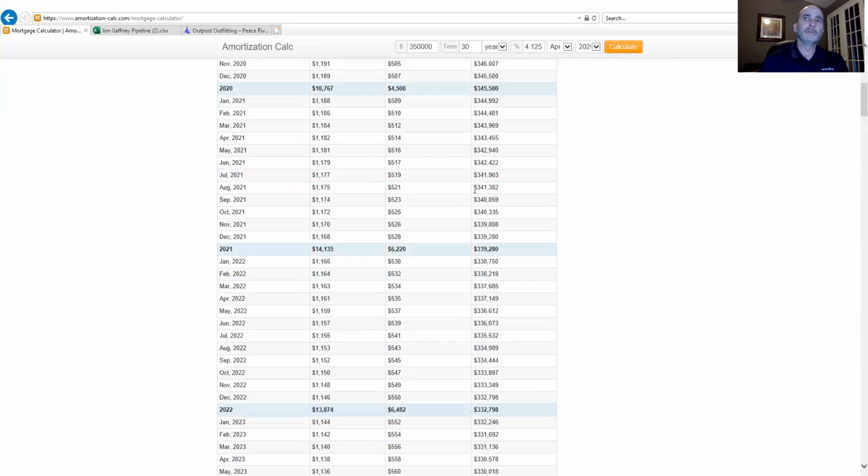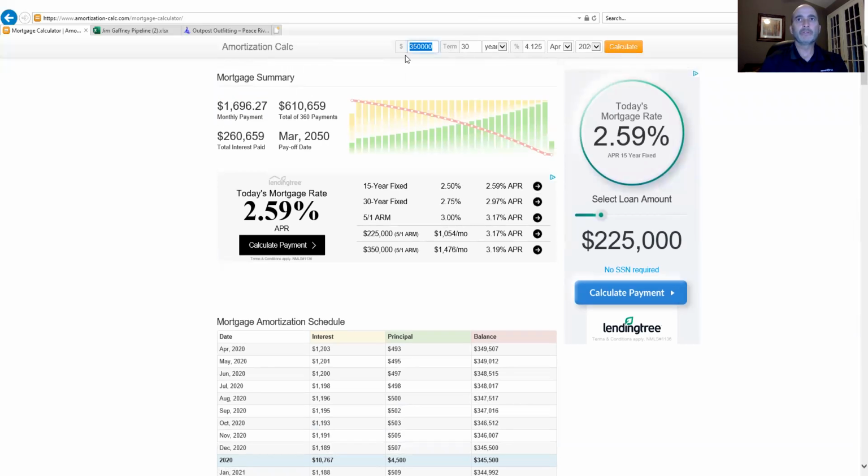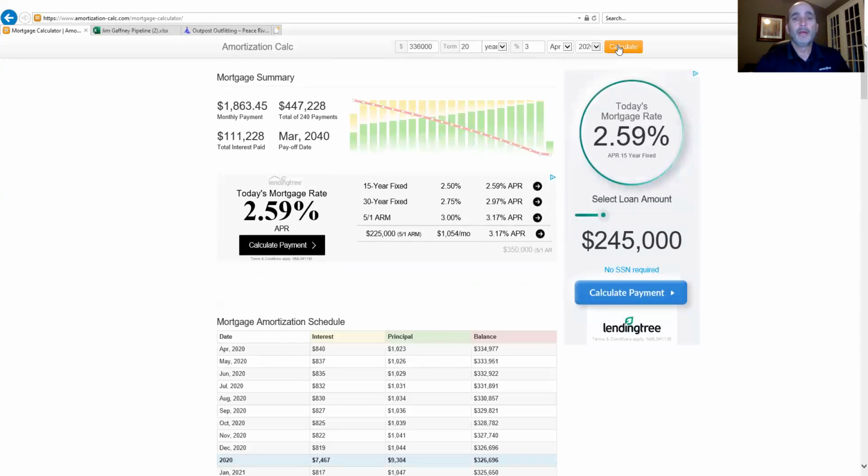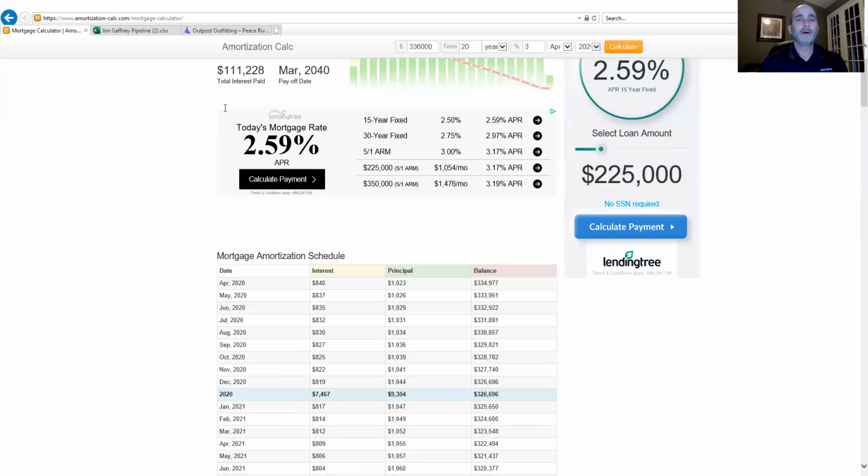So that loan today, on a 20-year term, you're going to be about 336-ish as a balance if you're 2 years into that 30-year mortgage. On a 20-year term, let's just say 3% is a pretty fair guideline rate for what's available today for 20-year terms. Take a look at this. Your payment's $1,863, so that's about a $160 per month increase from what you're paying right now. Hold on to that number for a second. So your payment's going up $163 a month.